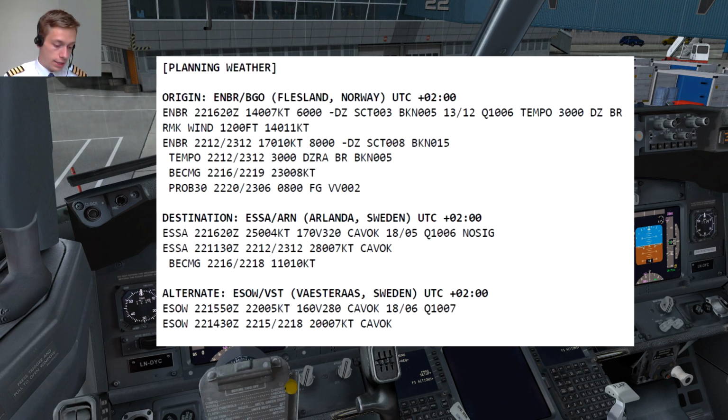Other than that, not very weird weather, just some mist that we have to look out for, and of course you have to be a bit careful in that case, especially when landing at this airport.